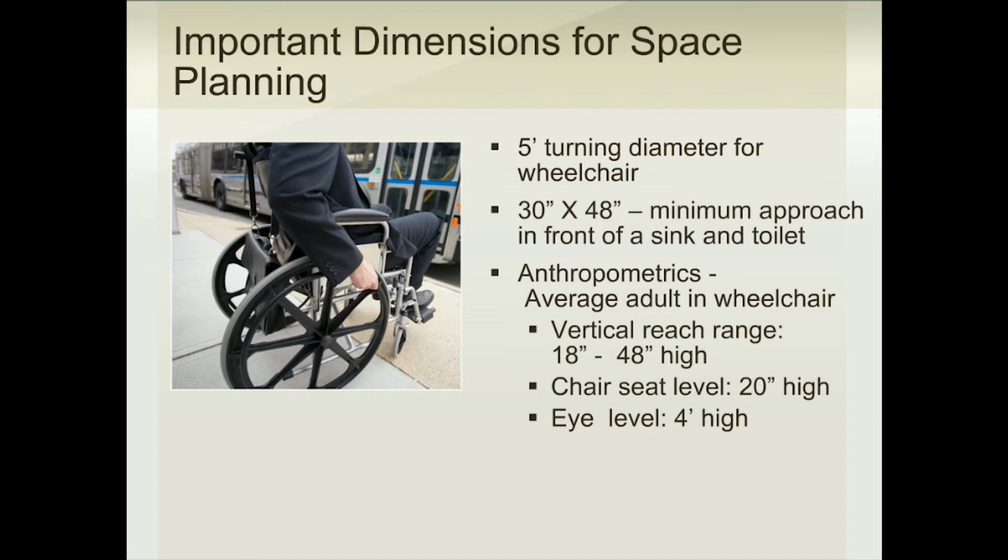In my wheelchair, my seat level is about 20 inches high, which is an average seat height. That impacts transferring onto a toilet or onto a deck around a bathtub. My eye level is a little less than 4 feet high. These are average dimensions. I sit at 4'2" in my wheelchair. When I stand, I'm 5'1".